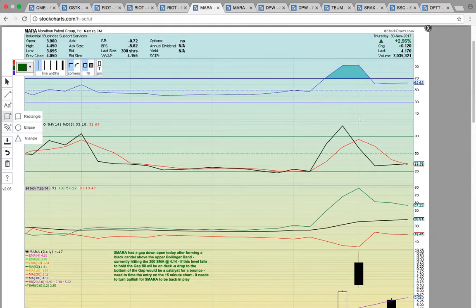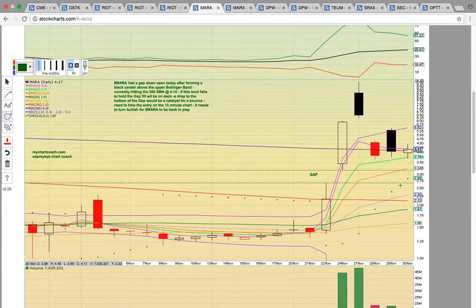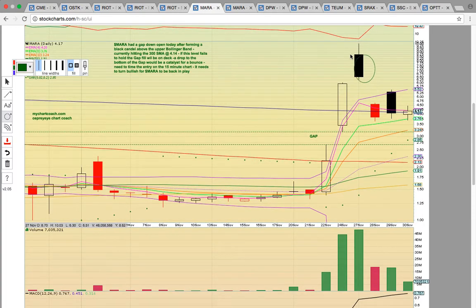Okay, let's look at MARA. It pulled back as well, but it's still bullish on RSI. You've got RSI here at 62 in the bull zone. You have Fast O down here with a bullish crossover, so you want to see that get back above 50. It formed the black candle. We always say when a black candle forms to go to the sidelines, especially when it's in an uptrend after a gap up open above the upper Bollinger Band. All right, just remember that setup.